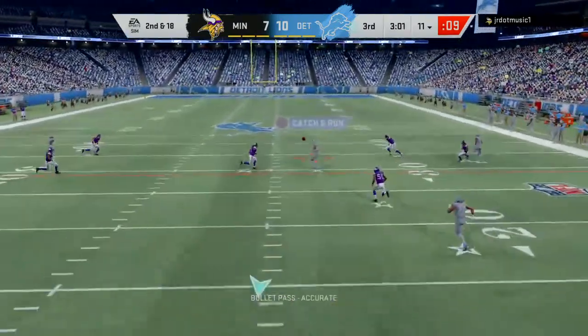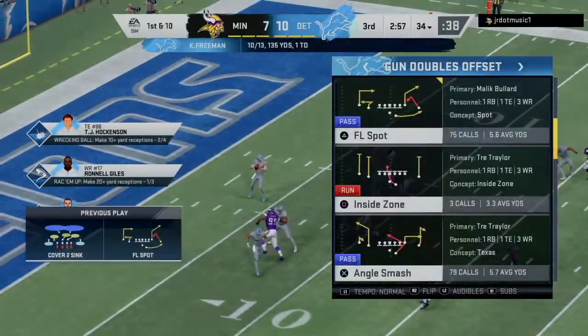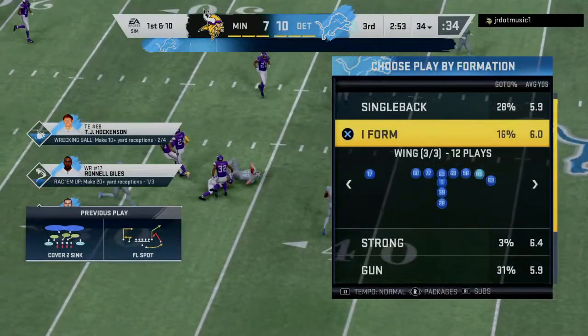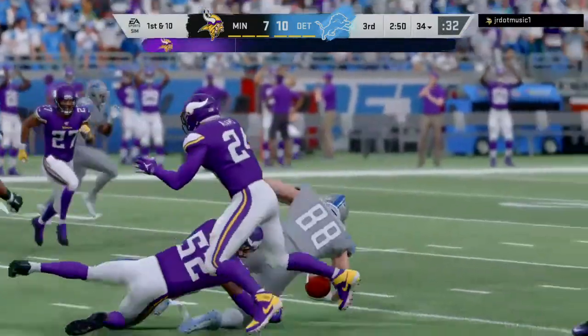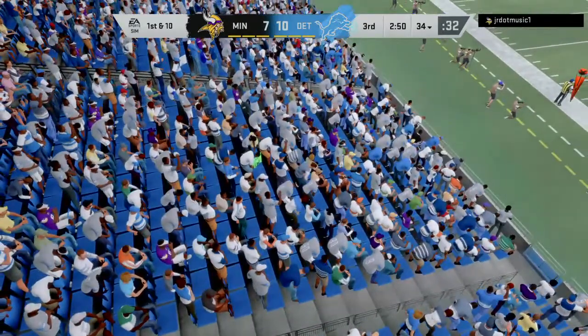Back to throw. Freeman. Catch is made by Hockenson, the tight end. And he gets this one just shy of the 35 to the 34. 23 yards the pickup there. First down. 1st and 10 at the 34-yard line.